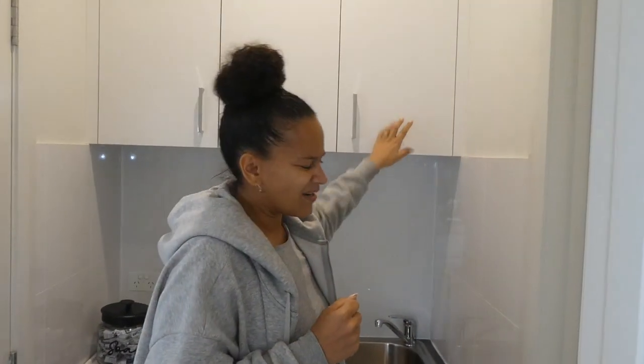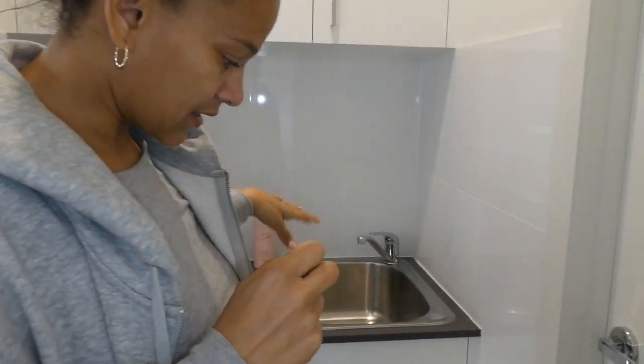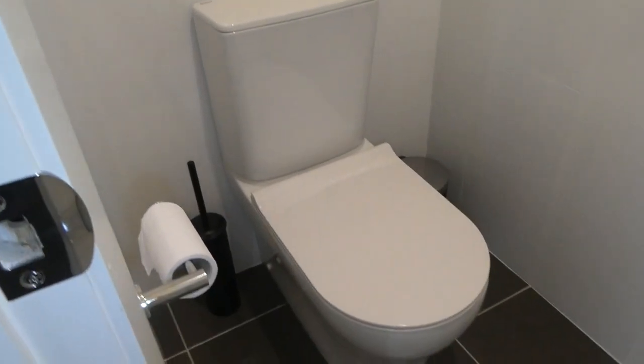In here is just random bits for our Hoover and gardening stuff. Recycling bin, which is not interesting. And then through there, we just got a little toilet. So in that toilet is just a toilet, nothing else.